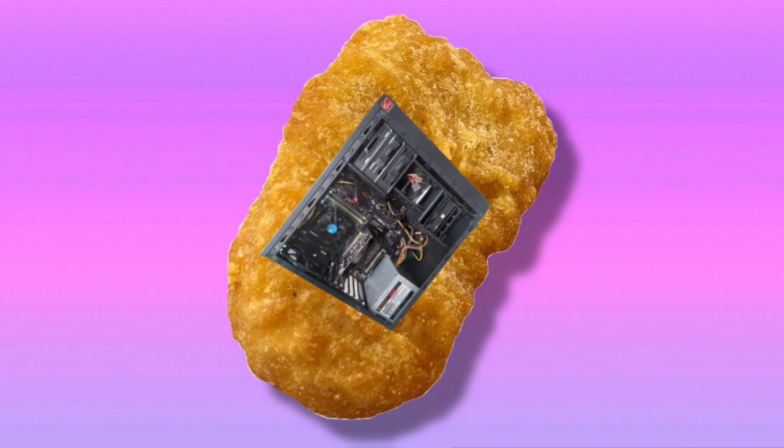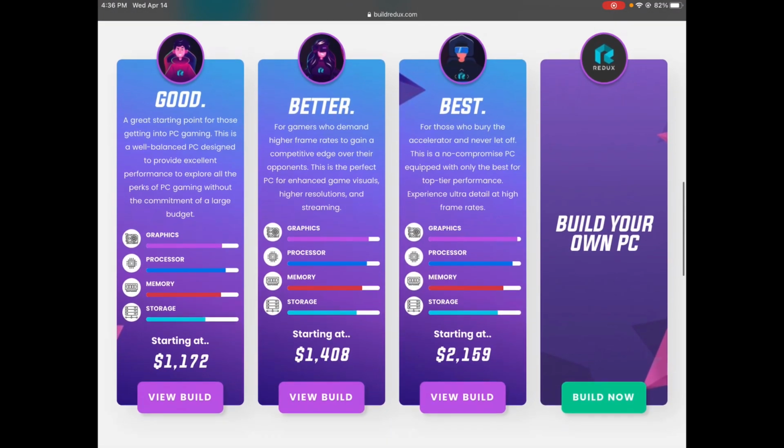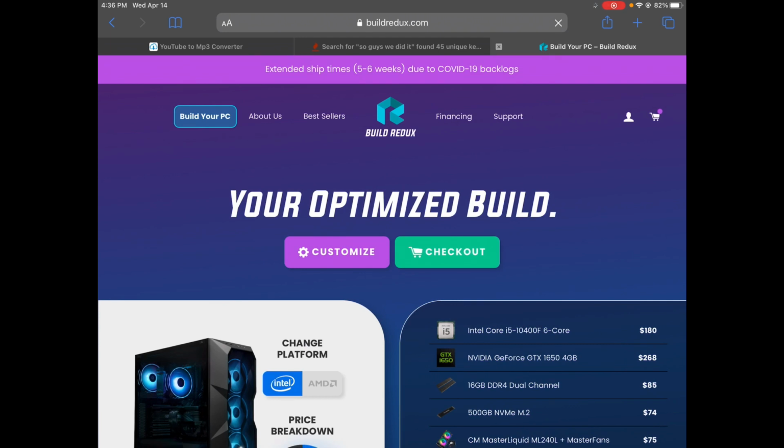Let's get right into the video. So here we are on the BLD Redux website. If we go down here, we have these three PCs lined up. Let's click on the good one. This one says good, so it must be pretty damn good, right? It's about $1,200. What do you get for that?